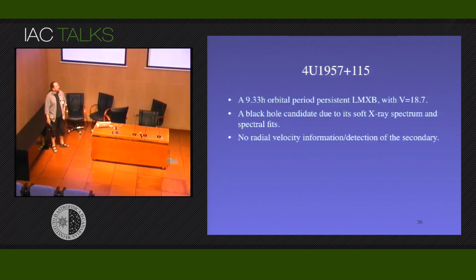There's no radial velocity information on this, even if it's at 18.7, but this is a persistent source, so there's a bright accretion disk all the time, but I'll return to the property of not seeing the secondary soon. First, to the optical light curves, though.